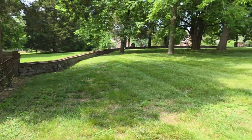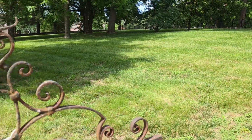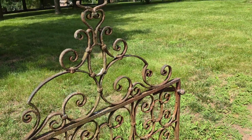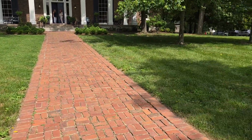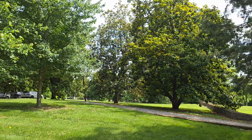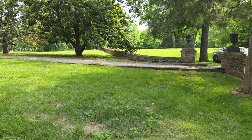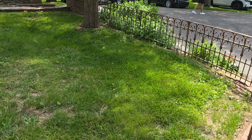One thing when you see historic properties like this, and you see these iron gates that have been around so long, you wonder how many horse carriages and everything have pulled up to this property before our modern day perception of it. I mean, how long have the magnolias and everything been here? You got the stone wall over there. You just imagine all the history this place has seen.